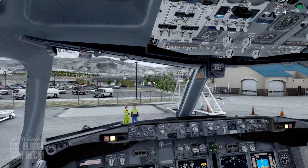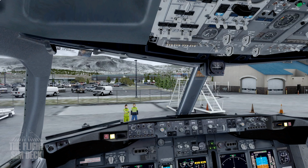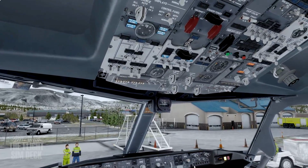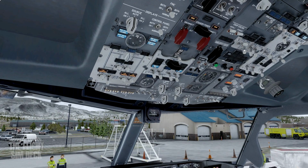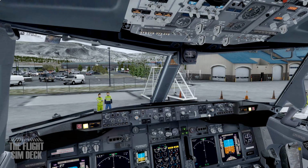But anyways, we got the engine cutoff switches to off. The parking brake is set. Pack signs off. Generators are on. Let's see, APU bleed air on. Anti-collision light off. Get the fuel pumps off, except for the left aft. You want that on while the APU is on. Wing anti-ice, it's already off. Engine anti-ice off. The hydraulic pumps off. Want to open the isolation valve next. Flight director's off.